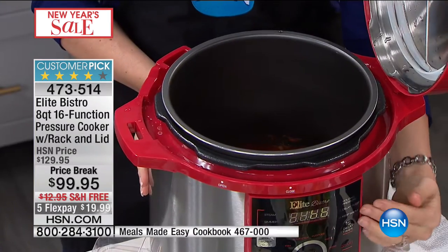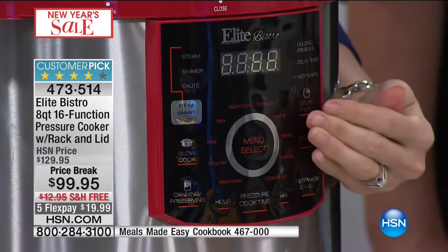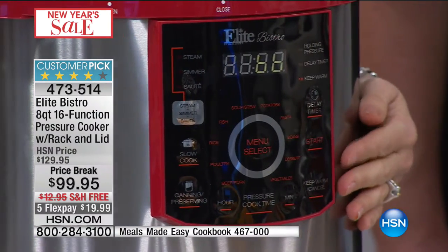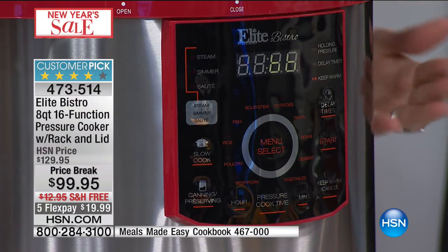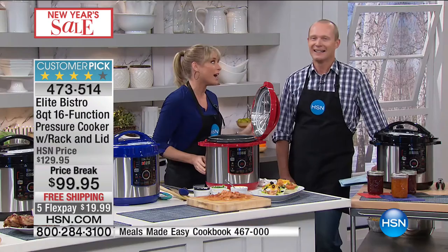And then our digital computer that's built into the front has 16 built-in functions. Whether you're trying to use this as your slow cooker, whether you're doing poultry or chicken or fish or seafood or desserts, there's a button for it. The dessert button literally says dessert. That's it. I mean, you can't mess that up.